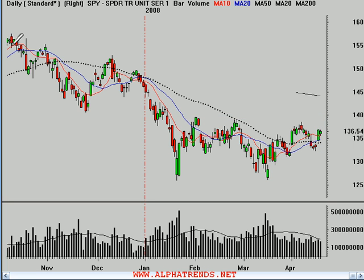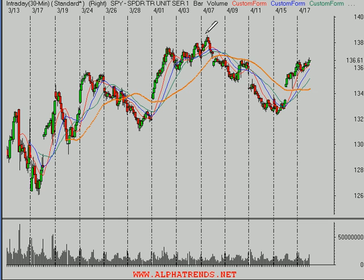So we want to take a look at the overall larger downtrend. We have this trend line here. This could potentially be an area where this market continues to rally up towards 142 or so. And then again, we've got that declining 200-day moving average at about 145.